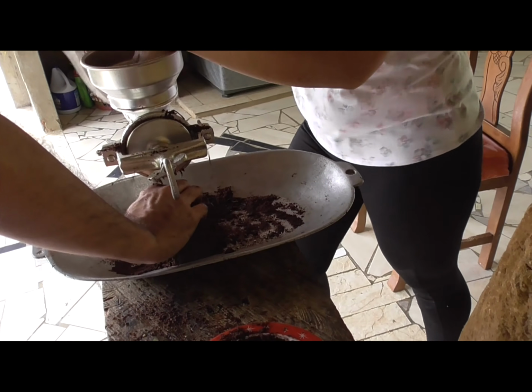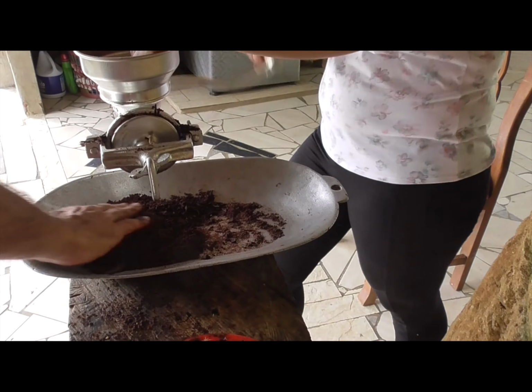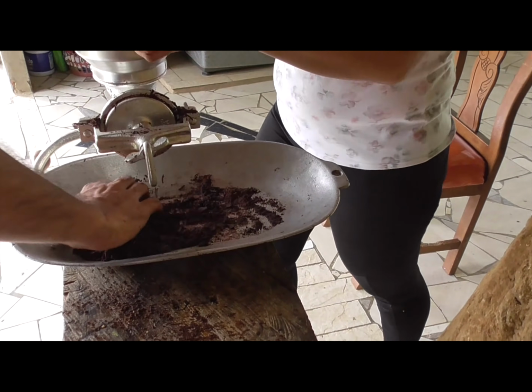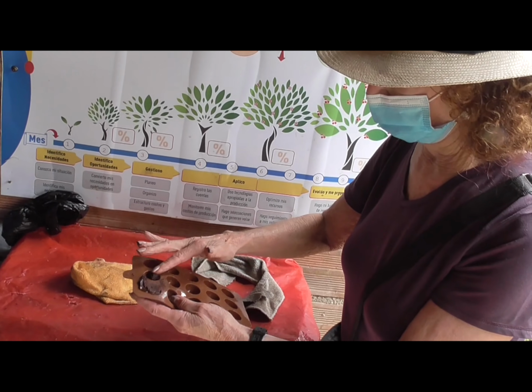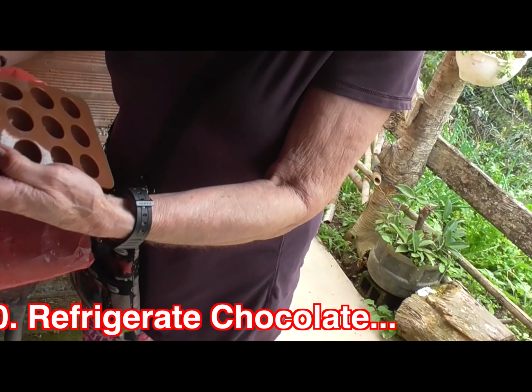They're just doing this basically for the tour and demonstration. What they do is after they dry the beans, they sell them in another town. It's easier to buy it pre-made.